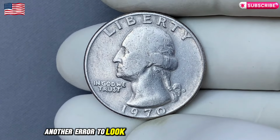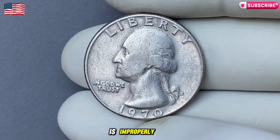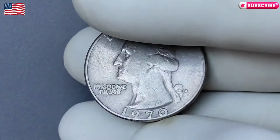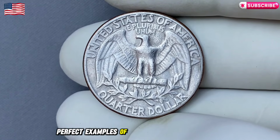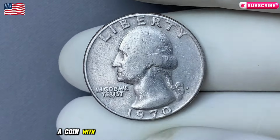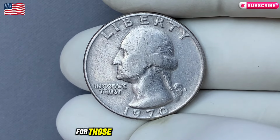Another error to look out for is the clipped planchet variety. When the metal blank used to strike a coin is improperly cut, it can result in a piece of the coin being missing. These clipped planchet quarters are unique and can be incredibly valuable, as they are perfect examples of how something went wrong during the minting process. A coin with a clip can have an irregular shape or a missing section on the edge, making it an especially rare find for those who are in the know.